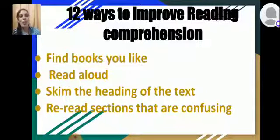Now let's talk about 12 ways to improve reading comprehension. Many children, even many people are facing problems while reading and answering the questions related to that text. So there are certain ways in which we can improve our reading skills. Okay children, so let's see.